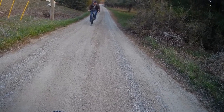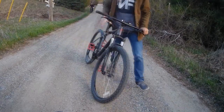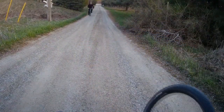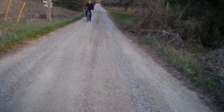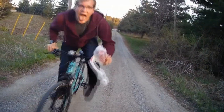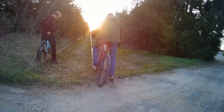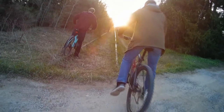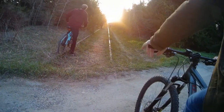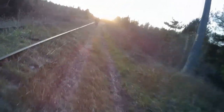Ben was having a little bit of fun up the hill as Spencer slowly dragged after. We stopped for a little conversation and a rest, and a little bit of fun and games to see who could balance the best. It wasn't long until we were off hitting the trail again.